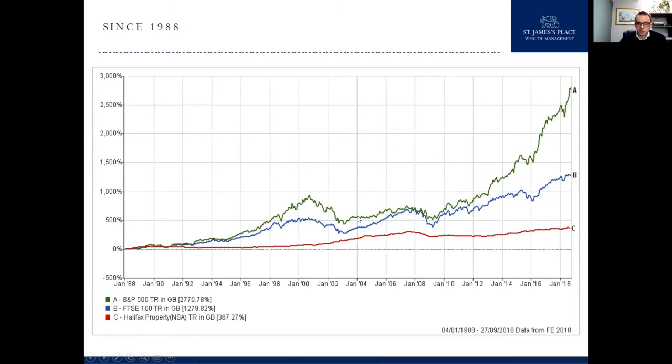And it's just making people aware of the fact that, yes, buy-to-lets have their place, but by using some of the tax-efficient wrappers and accessing global markets, actually, there are growth potentials that are able to be accessed, which have done as good a job, if not better, than some of the average returns of property in the UK.